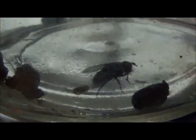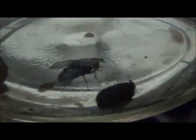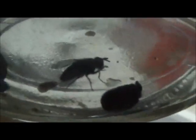So this is a surprise. I got a fly. Oh, it pooped. Wow, I caught that on camera. Yeah, that guy just hatched, well, sometime in the last couple hours.